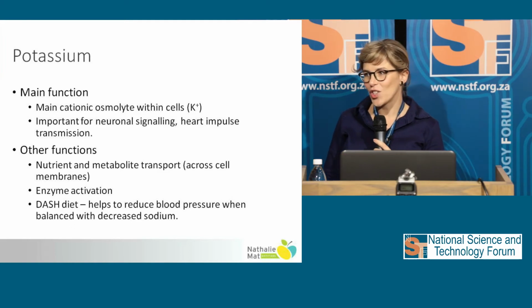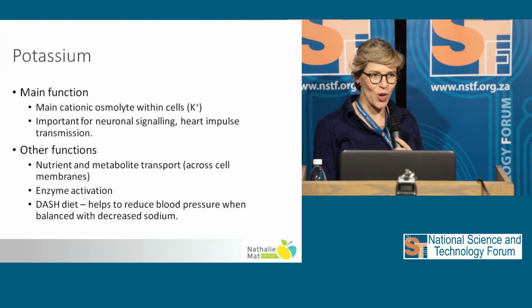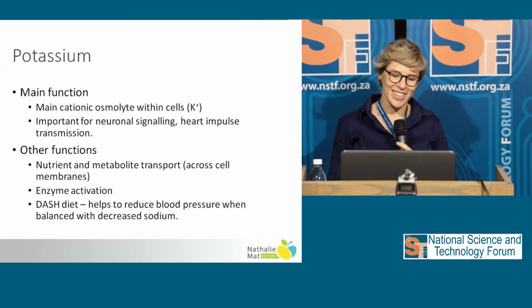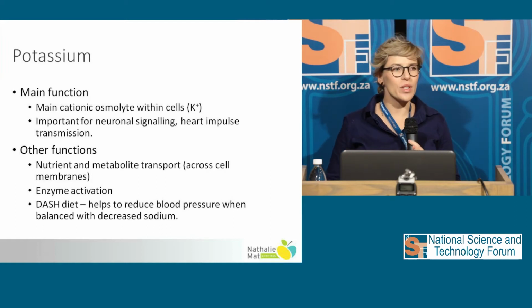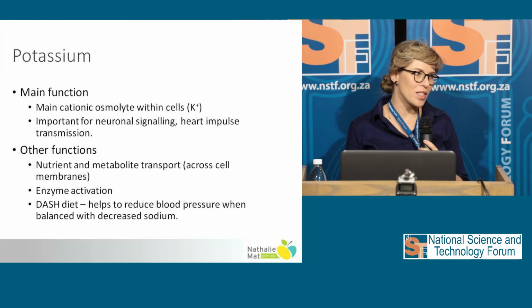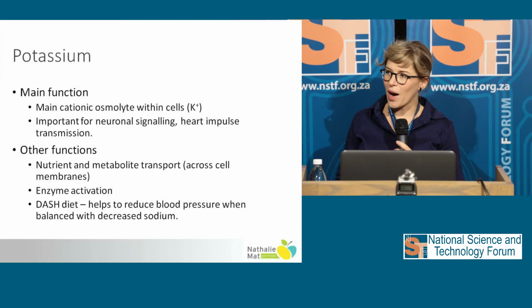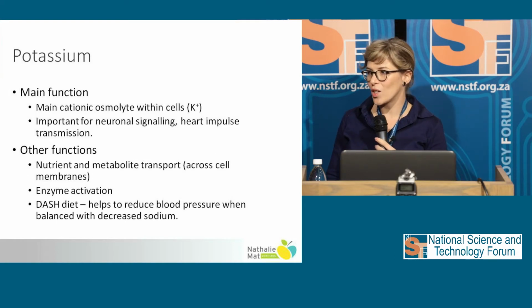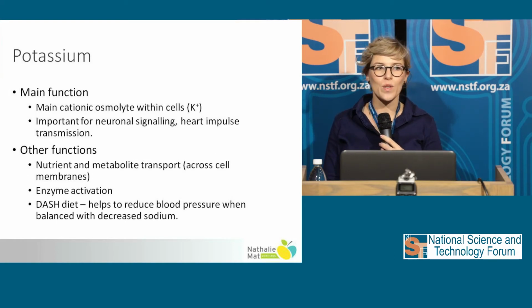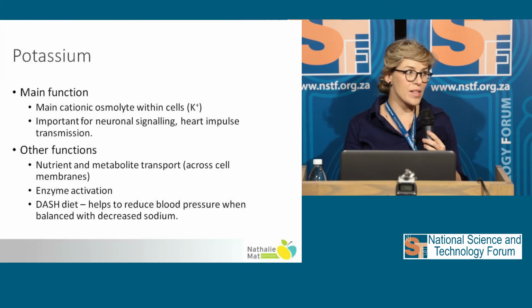Now, when I was a dietetics student, I thought the only important part of the DASH diet was that you used a dash less salt. I was wrong. What the DASH diet is based on is several components, one of which is increasing your potassium intake and decreasing your sodium intake. And how we do this is by limiting your intake of salty food and not adding salt to food, but then also increasing your intake of fresh produce, because they are the main source of our potassium in our diet.